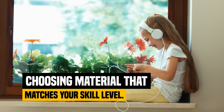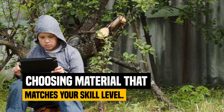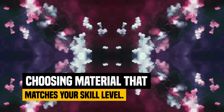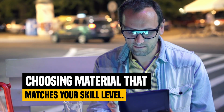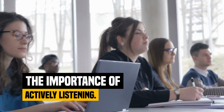If you're a beginner, you could choose material aimed at young children and slowly make your way up when you understand more of the language. You certainly don't need to understand everything. That's not the goal of the exercise, but if the material is complete nonsense to you, you should probably spend a bit more time learning the basics. The importance of actively listening.